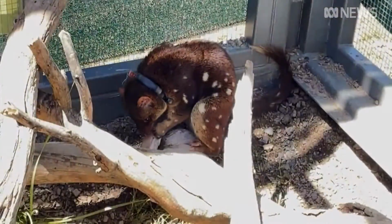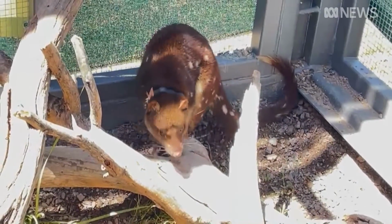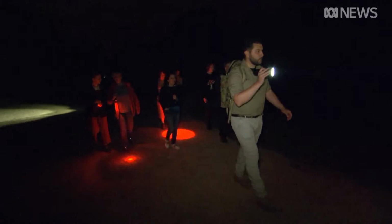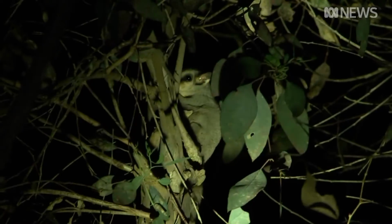But ecologists are keeping their eye on the end goal. It's my dream to be able to show my kids quolls and other animals on Mount Majura or Black Mountain. It's something I didn't get to experience as a kid, and I'd love for my children to be able to see that sometime in the future. For now, though, the action after dark is about to heat up. Craig Allen, ABC News, Mulligan's Flat.